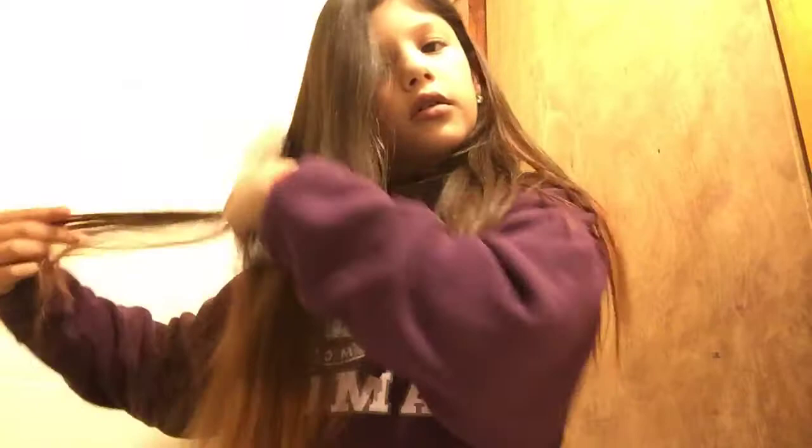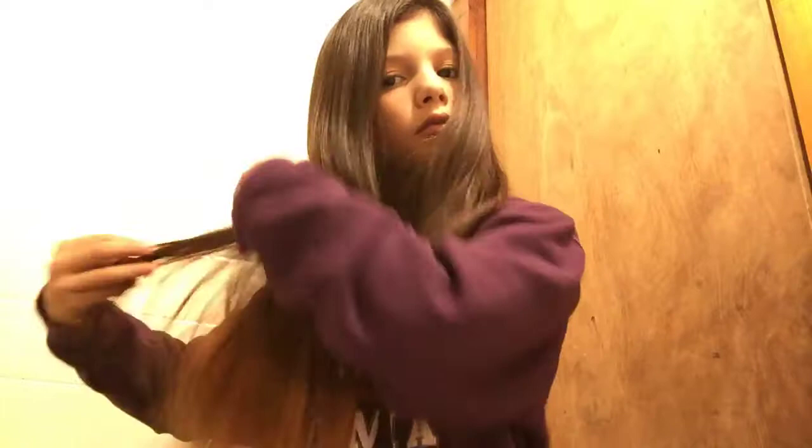Oh my god, I didn't notice how long my hair was till now. My tips are really dead. I got like a zigzag part going on right now. Do you guys see that? Legit a zigzag part. Okay, now I'm gonna add the rest of my hair in for it. See, I didn't even notice how long my hair was till now.